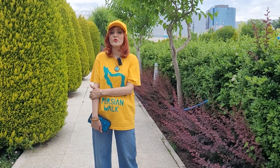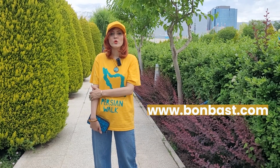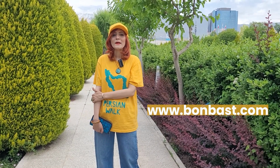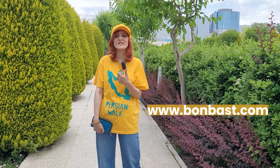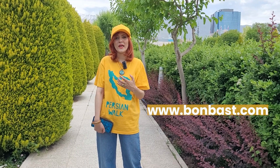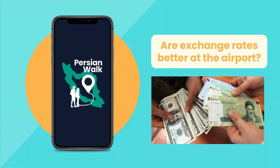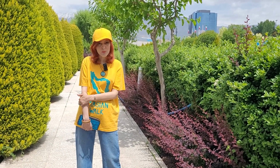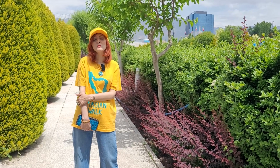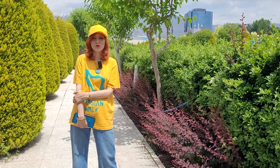You can check the rate of the Iranian Rial on bombas.com. Normally, when you want to exchange your dollars or euros, dealers give you less than the official rate, because you need cash, and when they pay you in cash, the rate is a bit lower than the official rate. As you know, the rate at exchange shops at the airport, like everywhere in the world, is so low. And I don't recommend exchanging your dollars or euros in your hotel.